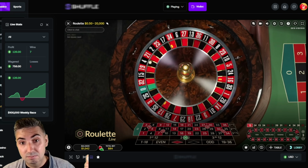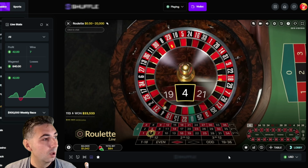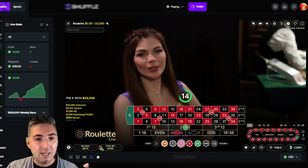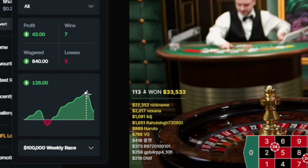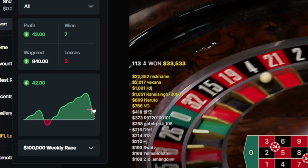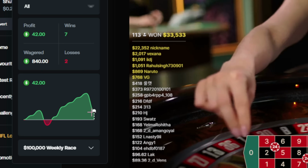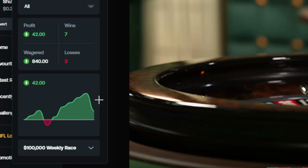That's a loser. So there we go. We've just lost the positive progression, which is annoying. We're going to repeat the bet and double it. Now, let's have a look at these stats. Our all-time profit was 126. If we win this, I'm trying to work out, it'll be $48 profit. So that will send us to $90.